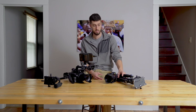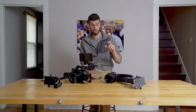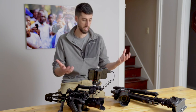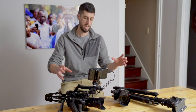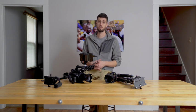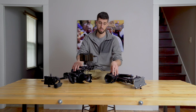What I've been using is the Sirui carbon fiber sticks and the Manfrotto 500 head with a little level ball plate in between. It's a fantastic little setup that holds the FS5 just perfectly. And when it comes to cameras, I love the A7s because they're tiny. I love the FS5 because it's tiny, but they are also still very powerful cameras, which goes into the second thing that I look for in a piece of equipment, which is the capabilities of a piece of equipment.